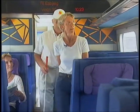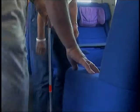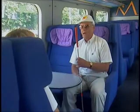Yes, this seat is number 84. Here, I'll show you the armrest. Thanks. And I'm sitting across from you. Oh, well, that'll give us a chance to have a good chat then.